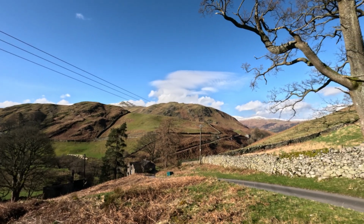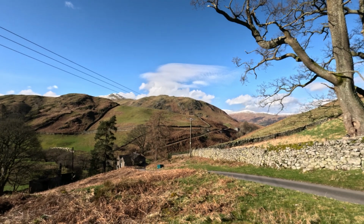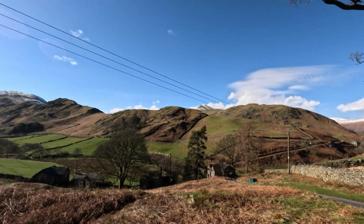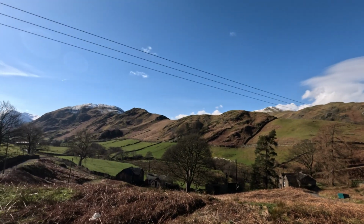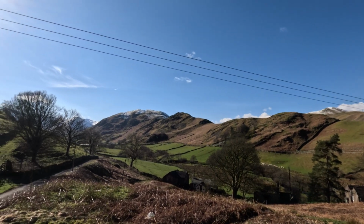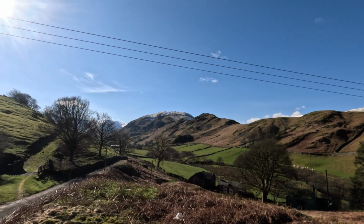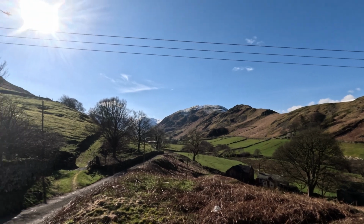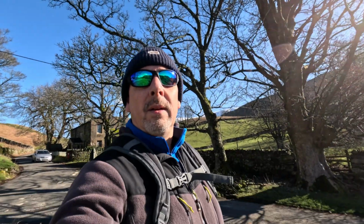So I'm going to start off on the right hand side of this ridge. I'm going to work my way all along there, all the way up there to the left. And you can see there's a bit of snow on the summit. So that's Beda Fell up there. So I'll bring you guys back when I get a bit further along, see what we see.